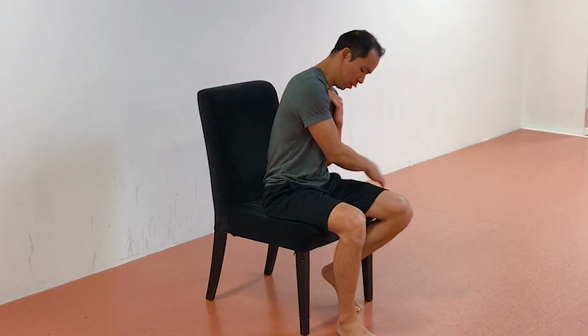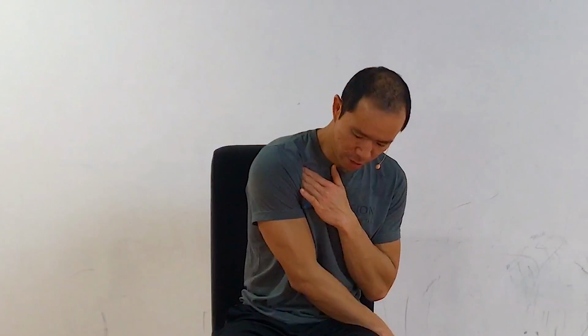So chill out, internally rotate the shoulder, rest the hand on the opposite thigh or the arm, and then activate, open up, nice and tall, slide the fingers down, right to your sternum. You can go that far, okay? And just work different areas. Let's go the other side.